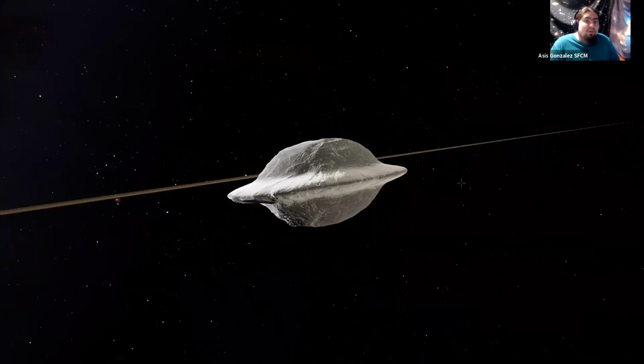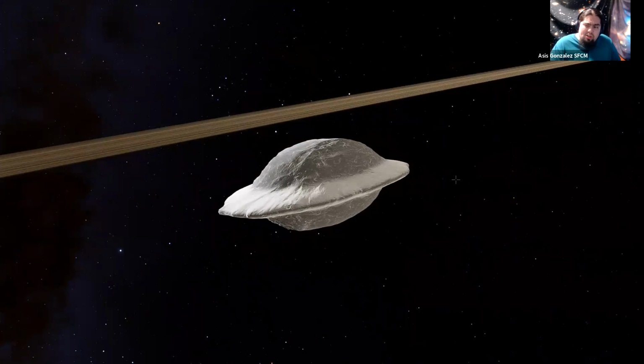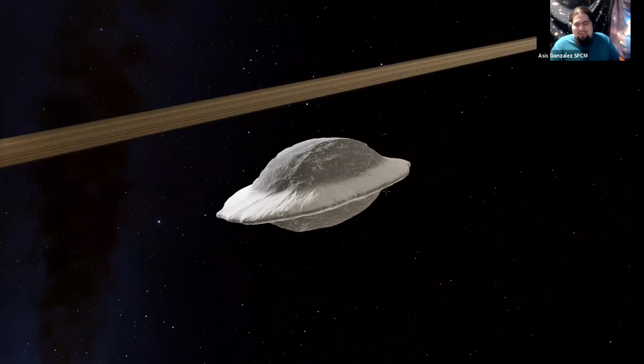Pan is a very small moon. It's about 20 miles long. So it's like the distance from here to Belen. I like Kaiser's descriptions. Yeah, it looks kind of like an Uncrustable.